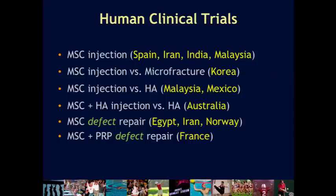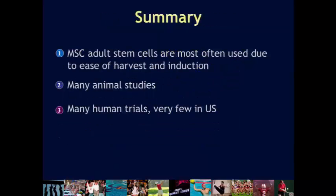And it's also in your notes. If you want to send and you believe in it, just injecting stem cells in the joint, there's your countries. If you really prefer them to be on a matrix, stick to Egypt, Iran, Norway, and France is where you're going to find them. In summary, they're used all over the globe, and they're here.